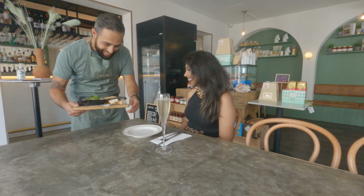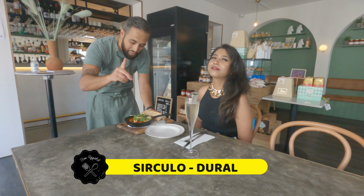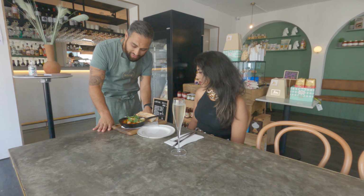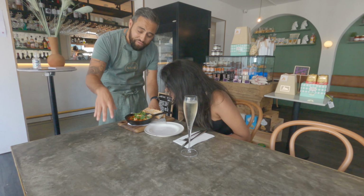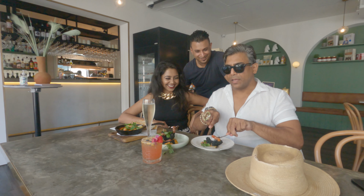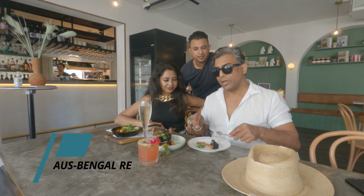How are you? Hey. There we go. Hey, so here at Circular we have not just one, but two prawn dishes. This is our Spanish-style prawns done in confit garlic, confit chili, fresh herbs, white wine sauce. It's absolutely brilliant. I mean, this is charcoal prawn.